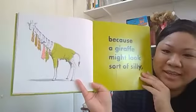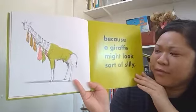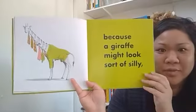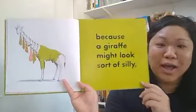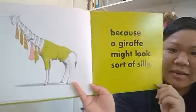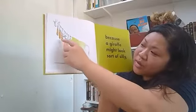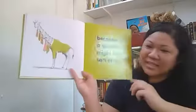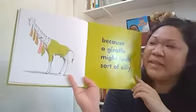Oh, and animals should definitely not wear clothing because a giraffe might look sort of silly. Look at all the neckties for his long, long neck. How many neckties is that? Let's count them. 1, 2, 3, 4, 5, 6 neckties. He does look a little bit silly.